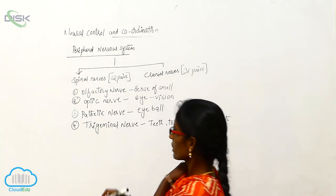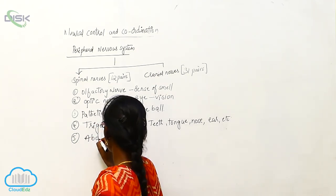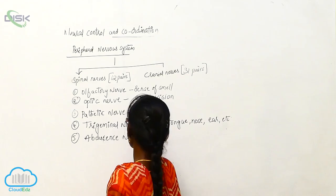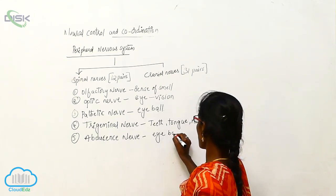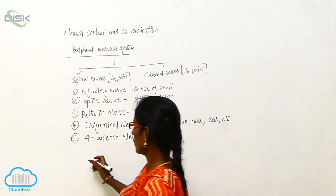So the abducens nerve. This nerve controls the eyeball.